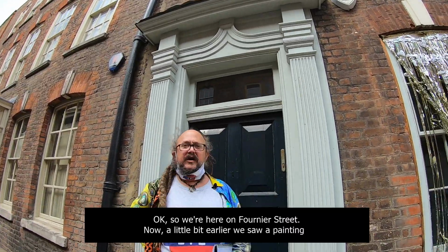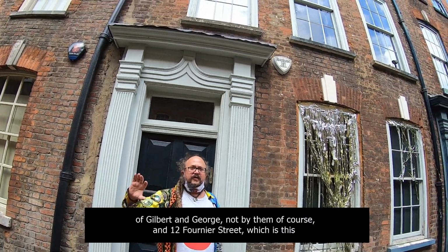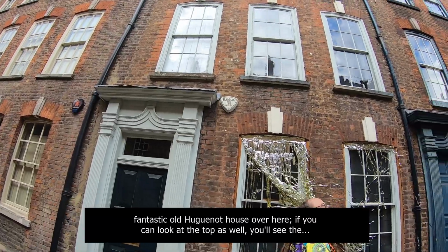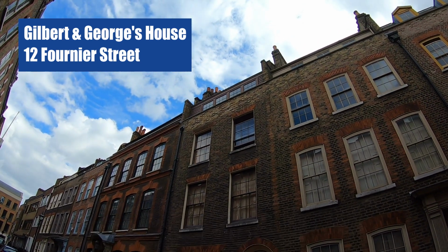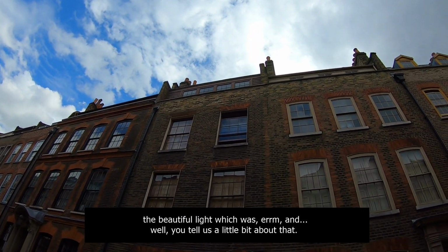Okay, so we're here on Fournier Street. Now, a little bit earlier, we saw a painting of Gilbert and George, not by them, of course. And number 12 Fournier Street, which is this fantastic old Huguenot house over here. If you can look at the top as well, you'll see the beautiful light, which was, well, you tell us a little bit about that.